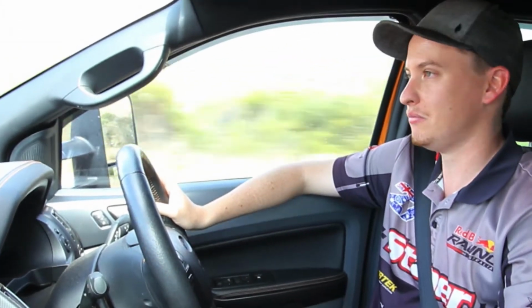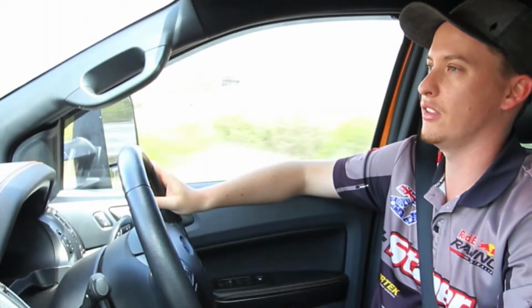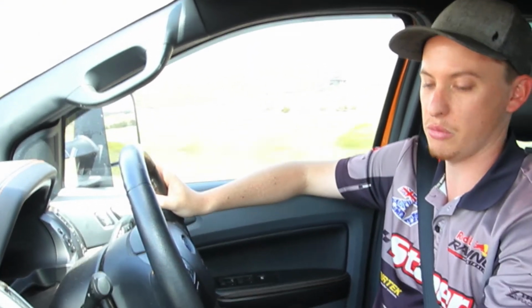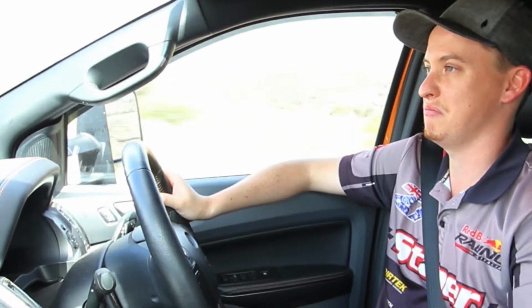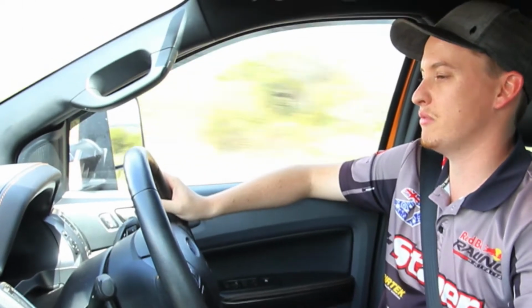It's quiet. The MVH in here is fantastic. The road noise is actually quite good, and this is still running the highway tyres. It's just a nice car to be in, really. You've got 12 volt plugs down here, so you can plug all your equipment in. You've got cubby holes everywhere. It's just a really nice car to drive. So that sort of does it for the interior.